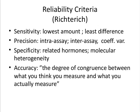They are classically put up by the analyst Richterich, who published a book about this. And what you need to look at is sensitivity of the assay. And that means that you have to be aware of the lowest amount or concentration that you can measure, and also the least difference that you can measure significantly. These are not necessarily the same. And as I said, glucagon is circulating in very low concentrations, so you need to have a good sensitivity. You cannot have a good sensitivity unless you have a good precision, and therefore you always need to indicate what your intra-assay precision is, and also your inter-assay variation, and you express that as the coefficient of variation.